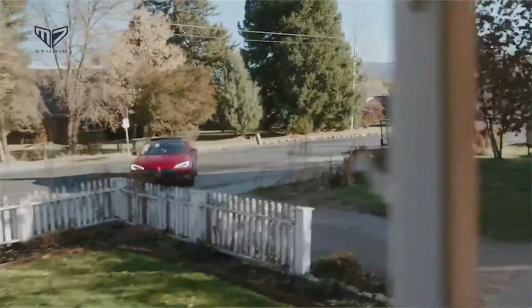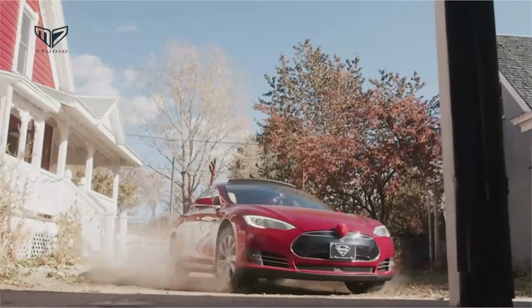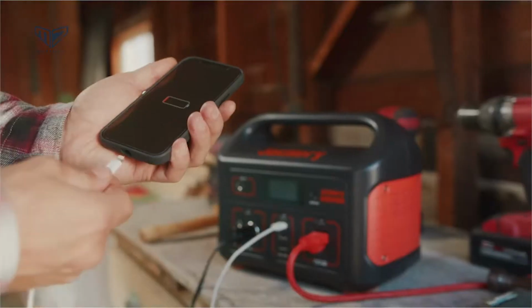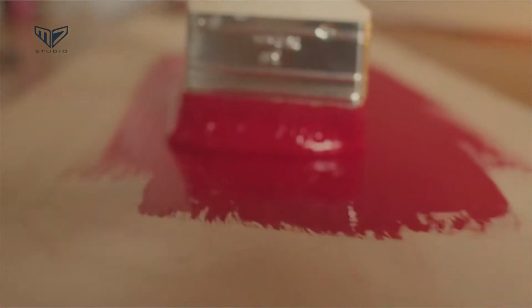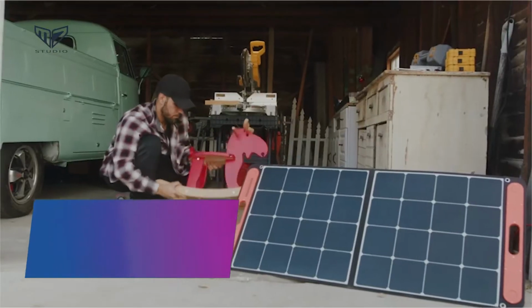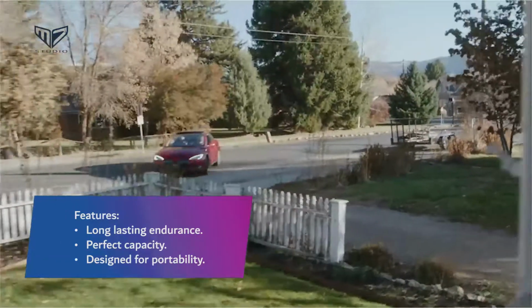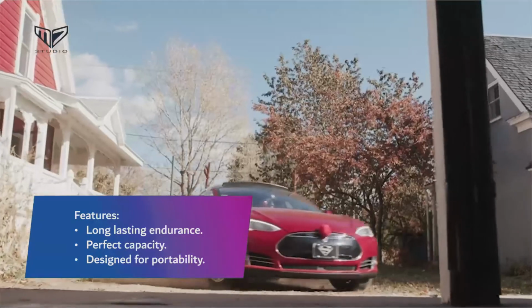It comes with a car charging cable and an AC adapter. Like many of the solar generators in the Jackery family, the unit can be recharged from an AC wall outlet or with a Jackery Solar Saga solar panel. The 500-watt rechargeable battery will need replacing after about 500 uses, but that's after a lot of camping trips. Features: long-lasting endurance, perfect capacity, designed for portability.